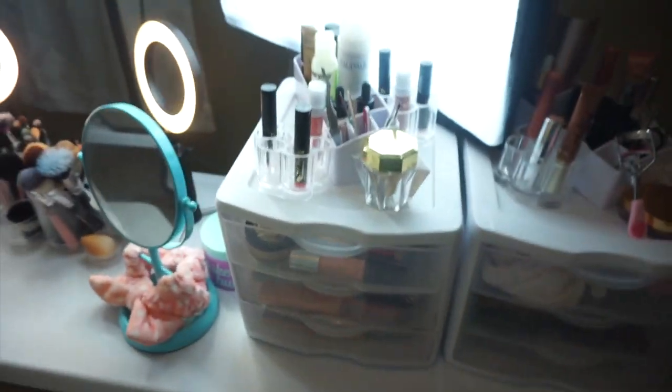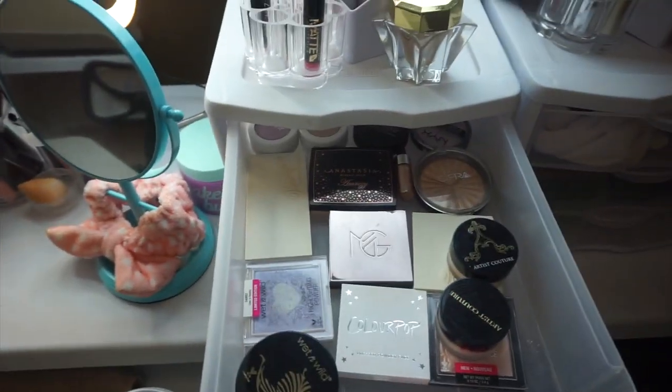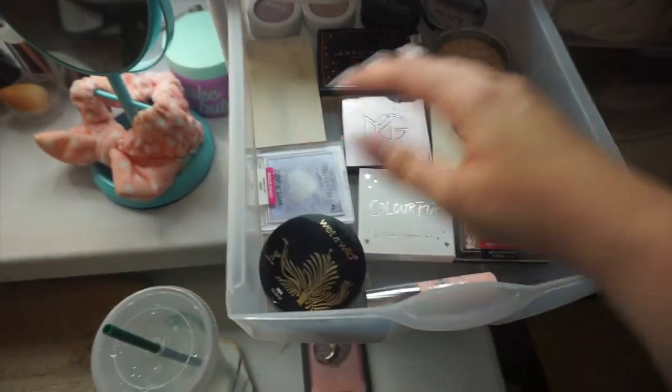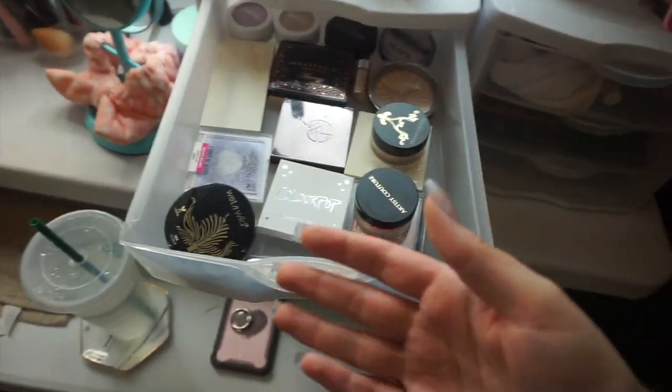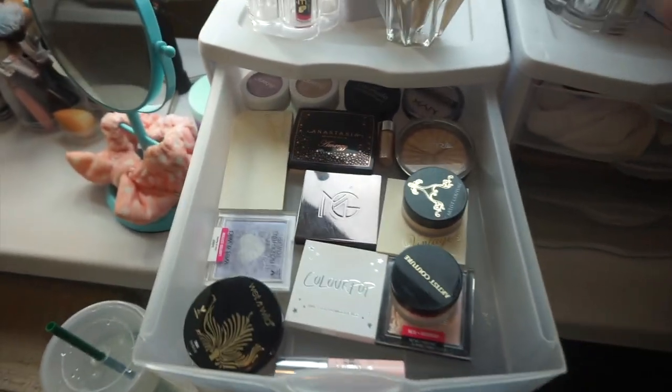So yes, I have a lot of foundation. Over here are all my highlighters. I'm obsessed with highlighters, you guys. But I'm kind of getting in this routine where I keep using the same products. I need to start having a little bit more variety so I can use some things up.